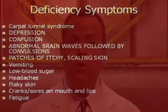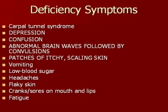Deficiencies can have these types of symptoms: carpal tunnel syndrome, depression, confusion, abnormal brain waves followed by convulsions, oddly enough, B6. Patchiness in the skin, scaling of the skin itself, recurrent vomiting for no apparent reason that they can find medically. Low blood sugar can be helped. Headaches, flaky skin, canker sores in the side of the mouth, that's a big one. And fatigue, just fatigue.